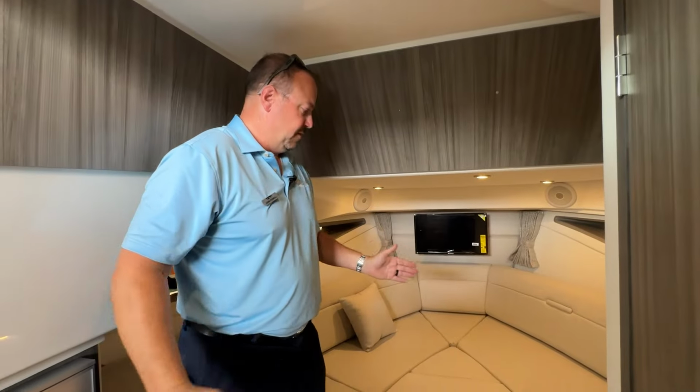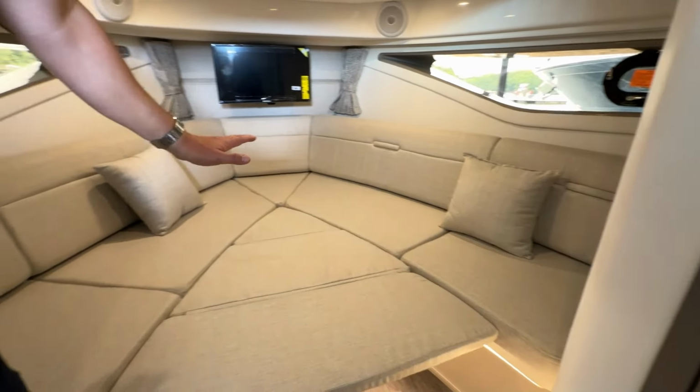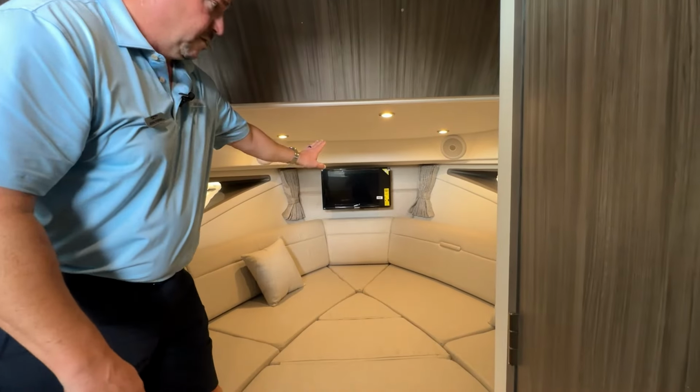Now we're down in here in the very spacious cabin that the 320 boasts. This is set up to sleep four. You can either have it like it is right now, where the bow area is set up as a bed. This is a table that's underneath here. It can go on a higher leg, so you have your full dinette. TV, of course, up here. This is climate controlled, of course.